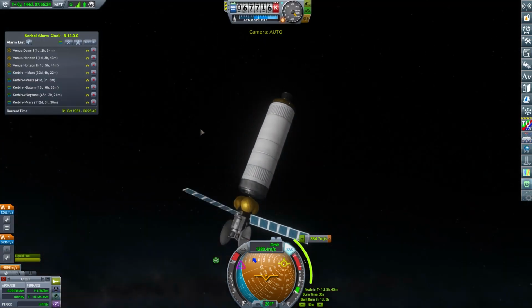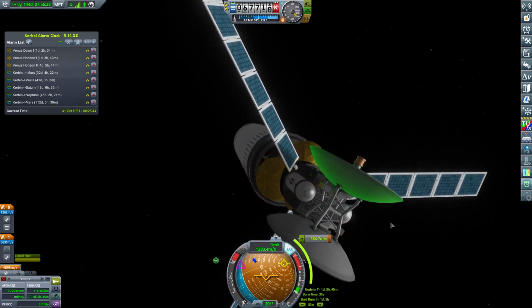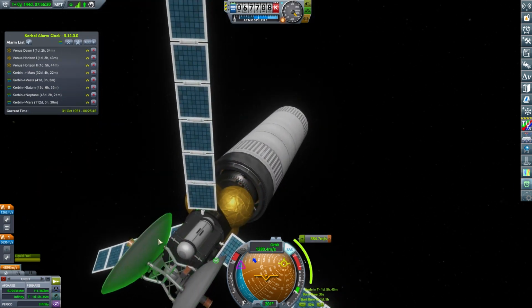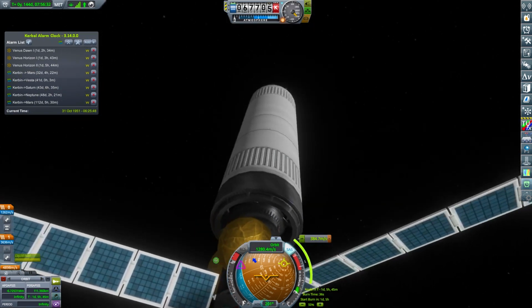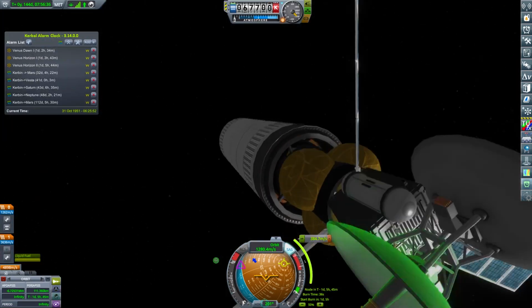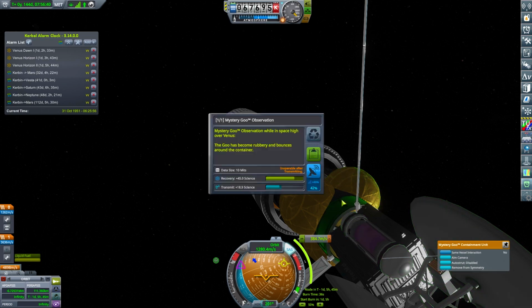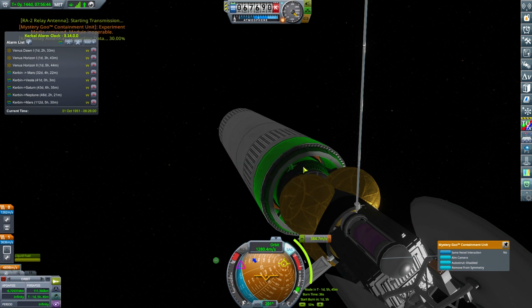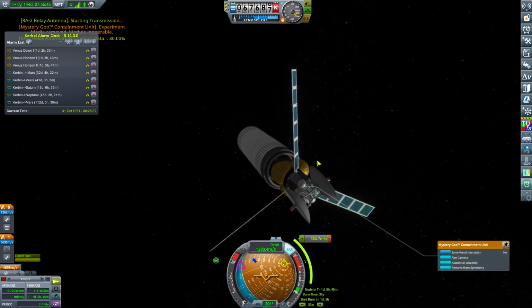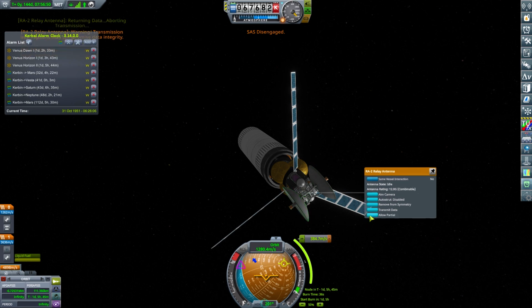I'm going to have a look at the craft. We're going to grab ourselves a bit of science. Where's my science? Actually, where is my science on this? Where did I put it? Can anybody remember? Where is it? I mean, I've got this. Observe mystery goo. Wonderful. We'll transmit that. Well, it gets us huge amounts of stuff back, doesn't it? Are these on partial? I must change them to partial. There you go.